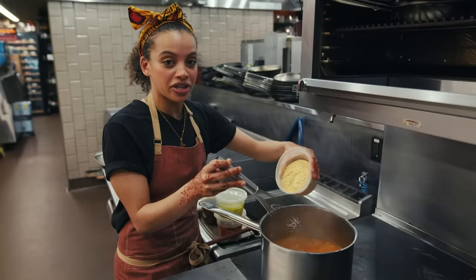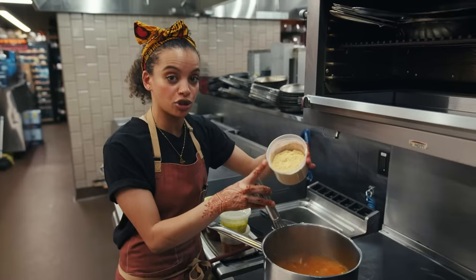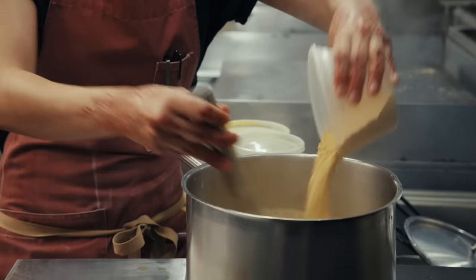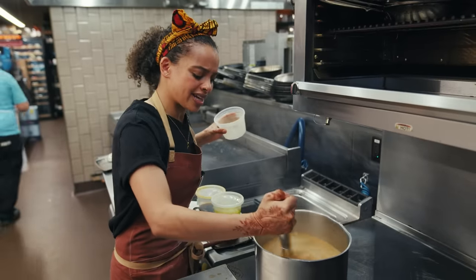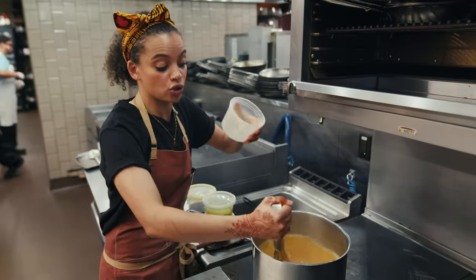So this is kind of a tricky name because shiro is both the name of the ingredient, the ground chickpea flour, but it's also the name of the stew itself. So I'm gonna whisk it in, making sure that I don't get any lumps. Shiro is a common ingredient because the stew itself is one of the most well-known dishes in Ethiopia.